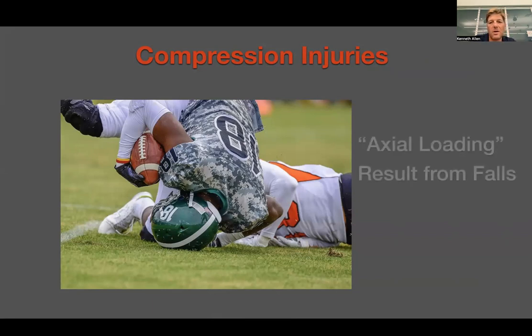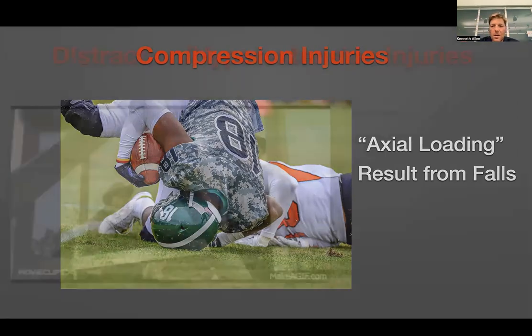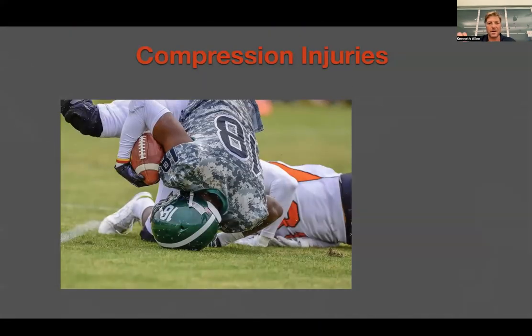This is what we call compression or axial loading, when the head smashes into the ground and compresses the whole vertebrae, and all of the different discs in between the vertebrae are smashed together. This is what we call axial loading, and it's from head first falls into the ground. Another way that happens oftentimes is diving injuries into shallow water. People dive in and they smash their head in only a few feet of water where they think it's about 10 feet deep.